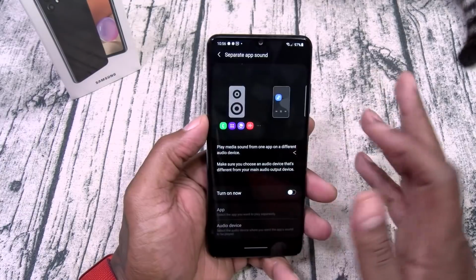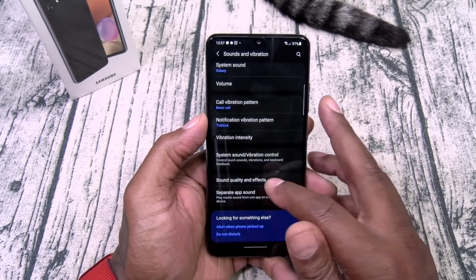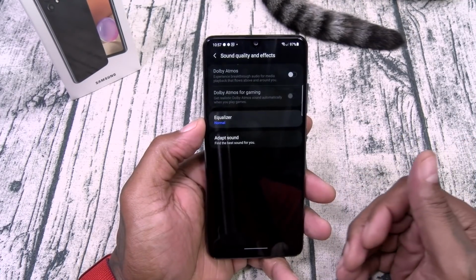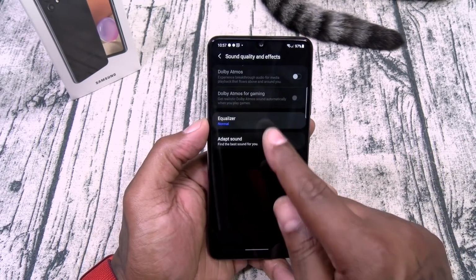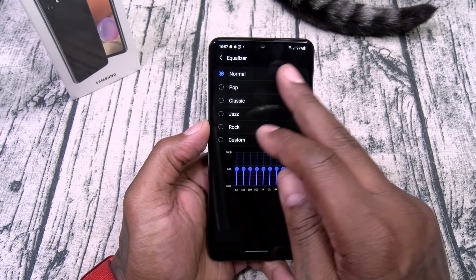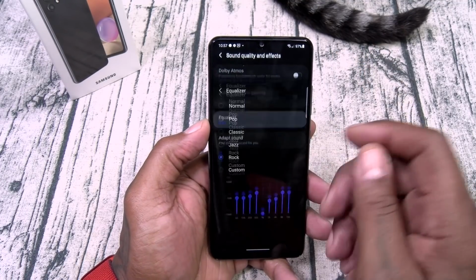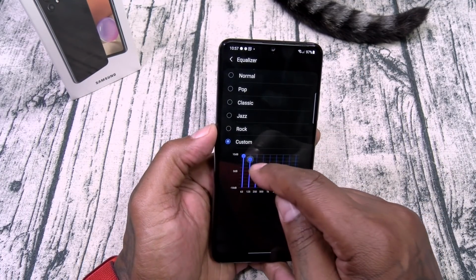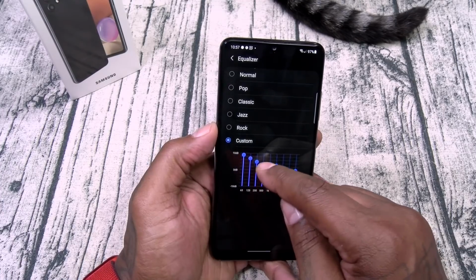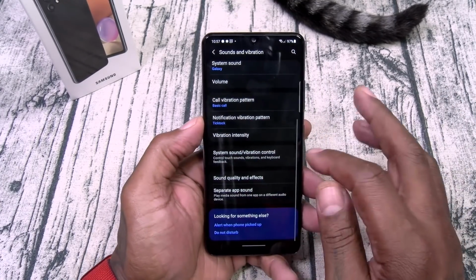All right, I like that. I'm going to leave that on, and off at your leisure. Let's see anything else. Sound effect and quality. Dolby Atmos when you plug in your headphones, and you got an EQ. Let's leave it on rock. Matter of fact, EQ, custom, maximum bass, minimum mids, maximum highs. That's how I like it. Boom, just like that. All right, let's keep it moving.